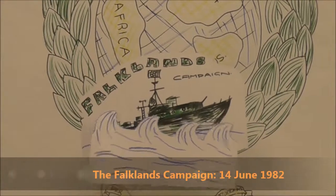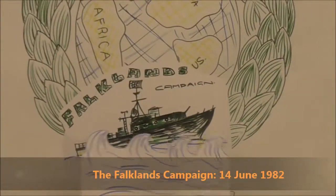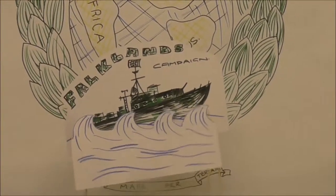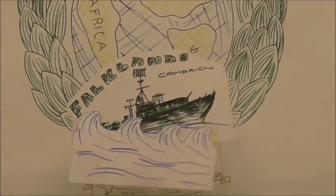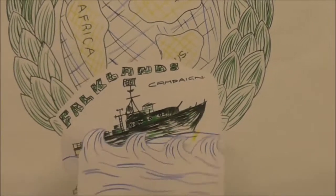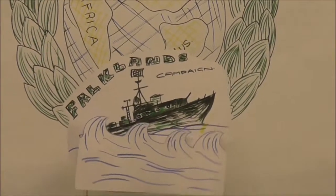14th of June 1982, the Falklands Campaign. The Royal Marines were involved in almost every aspect of the Falklands Campaign. The main landing was planned and executed by 3 Commando Brigade, which deployed at full strength. The SBS, Special Boat Service, carried out intelligence-gathering patrols, which were critical to the success of the amphibious landing.